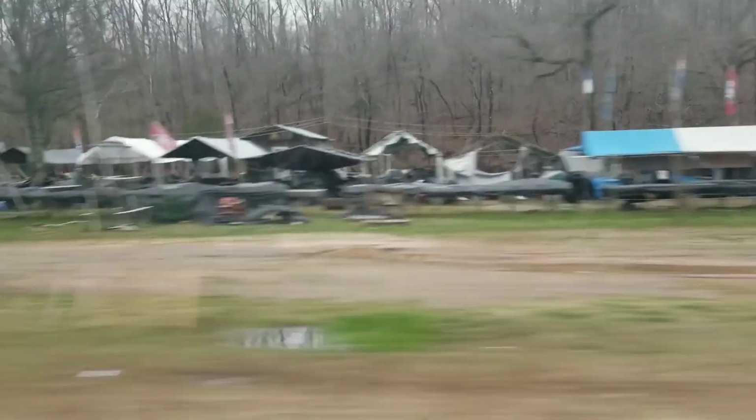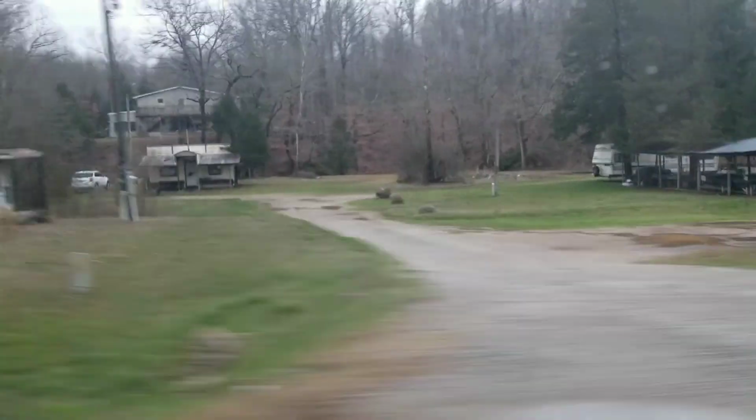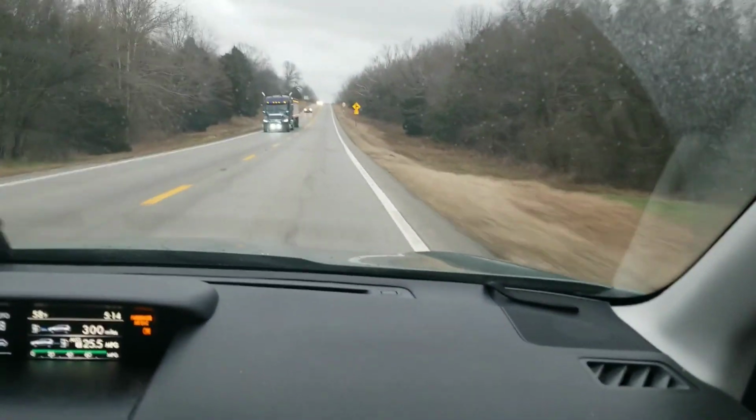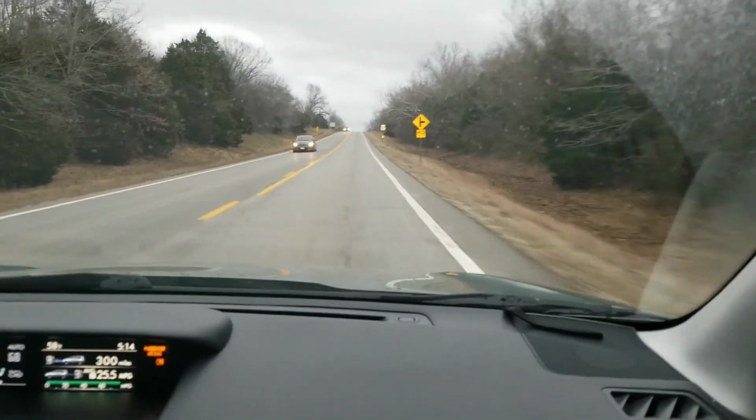And yeah, it's not really pretty, but there are all kinds of stuff all around us. That was a flea market that I assume is open on the weekends. But yep, so again, just driving through the hills, getting close.